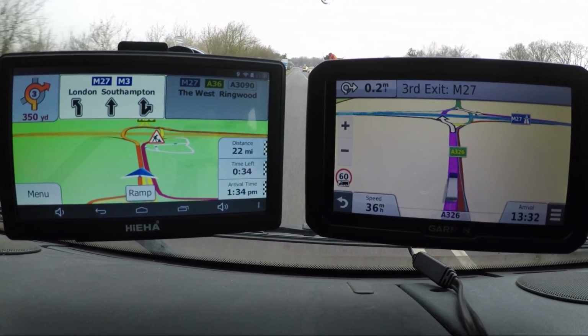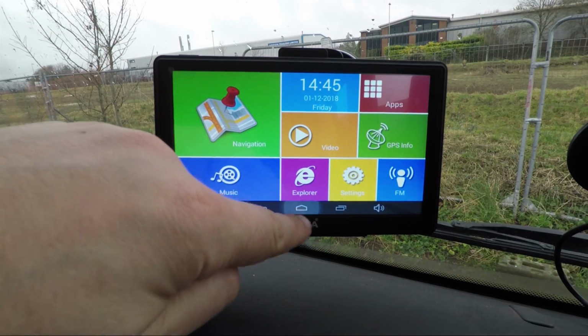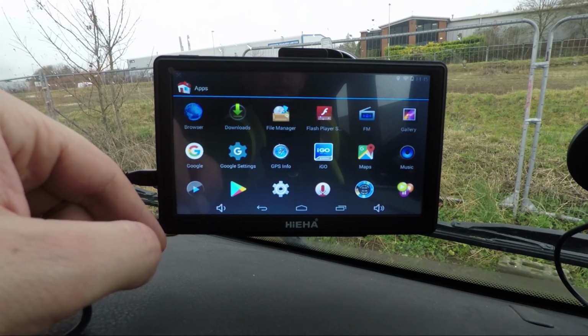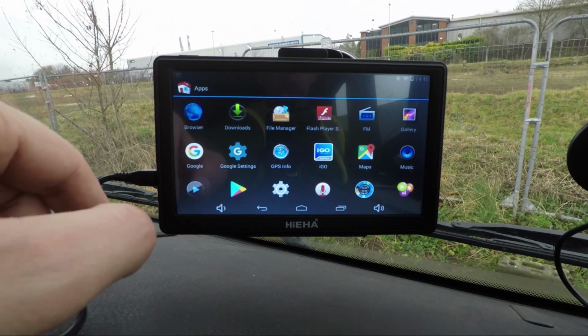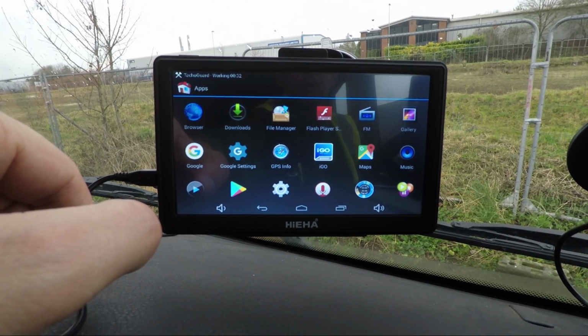Anyway, I'm going to pop this in a holder. We'll put it over next to the Garmin and we'll go through a couple of the small details with it. Okay, so as you can see, this is Android based, and we're home now, and if you go to apps, you will see that we've got all your normal Android based operating system really. You can see you've got FM radio, but with it being Google Android based, I've managed to download my apps onto there.